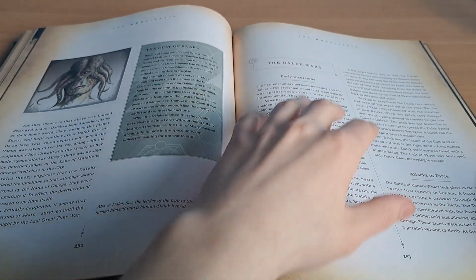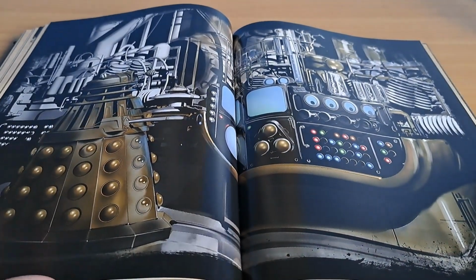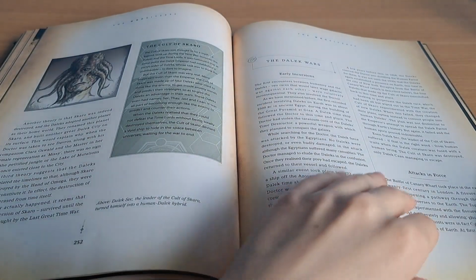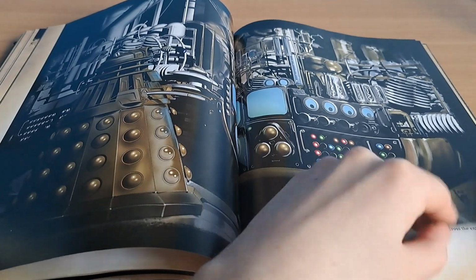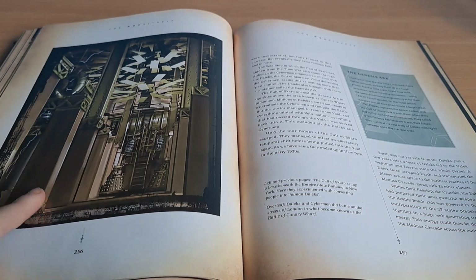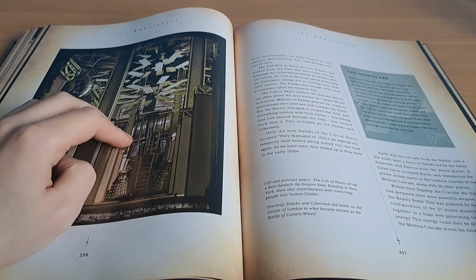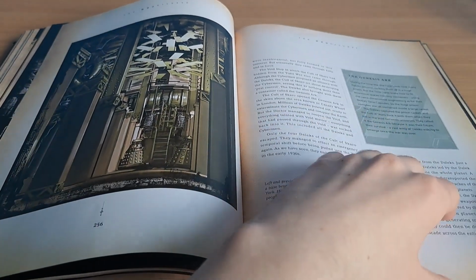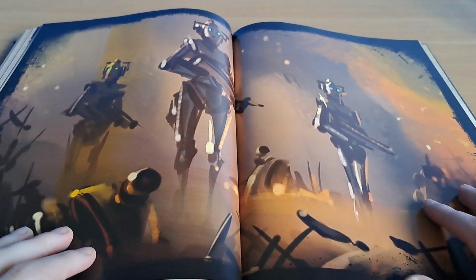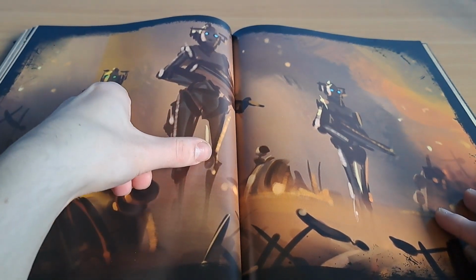We've got the Cult of Skaro here, we're talking about Dalek Wars. That will be, I think, the final experiment, is it? Doesn't say, let's have a look. Yeah, so this is stuff about the Daleks in Daleks in Manhattan. You've got the Genesis Ark there. This is supposedly the Daleks and Cybermen at Canary Wharf. But obviously the Cybermen look very different here. That one's got green eyes.